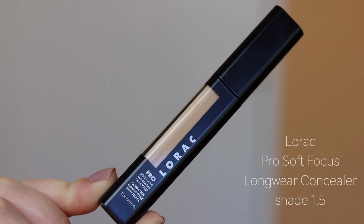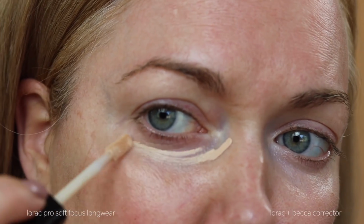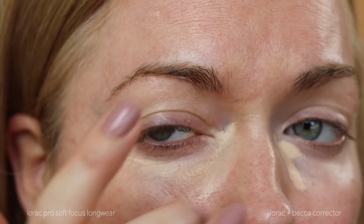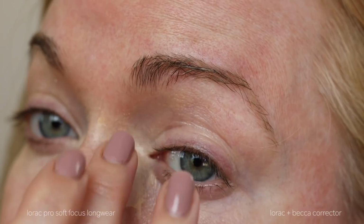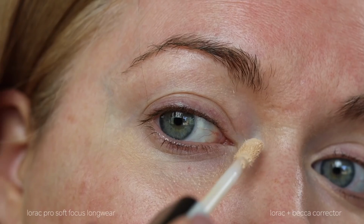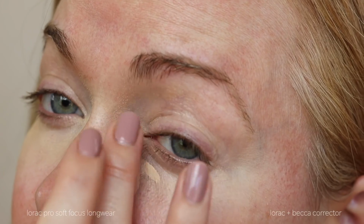This is the Lorac Pro Soft Focus Longwear Concealer. It's available in 12 shades. It retails for $24. It's a liquid formula and it contains 0.25 ounces of product. So this is shade 1.5. This is the lightest shade they offer, and I will say that this runs a lot deeper than pictured. To me, this is not a fair shade. This is a light shade with a yellow undertone.